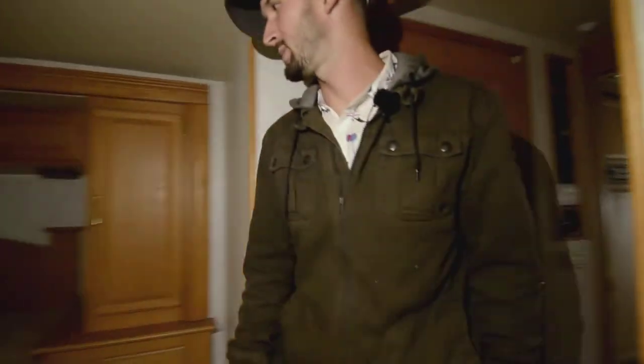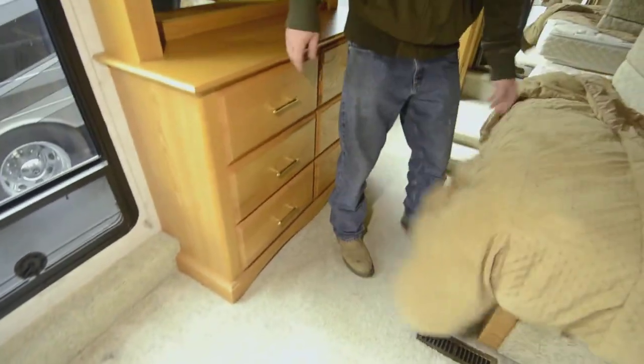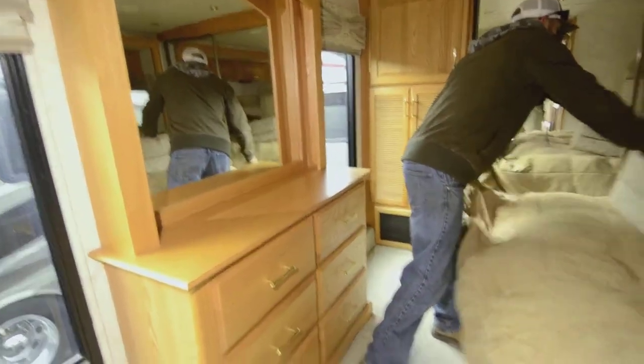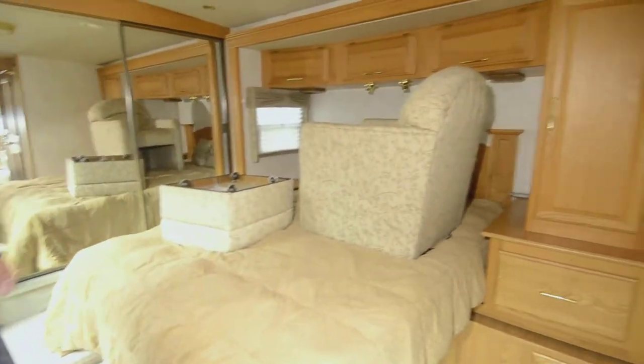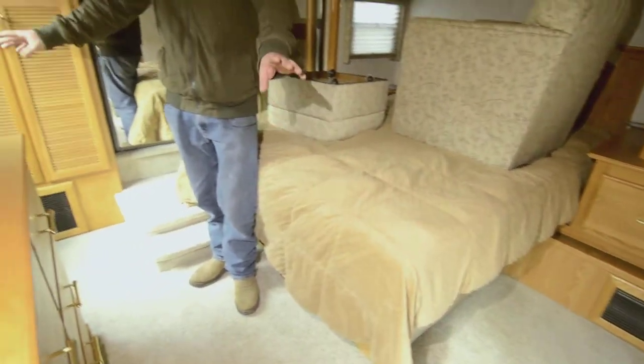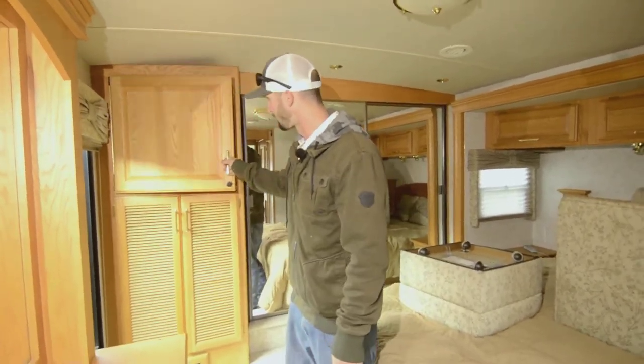And then, probably my favorite part of this coach. Whoops, didn't have this staged properly. This is where your couch goes. No, the couch would typically go right here. We were cleaning carpets, so that's why it's up on the bed. But this is a queen size bed. It's actually a Sleep Number bed. Some people love them, some people don't, to each their own. But you've got the Sleep Number bed there, a nice nightstand here, and the big cathedral windows that I absolutely love.